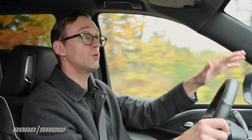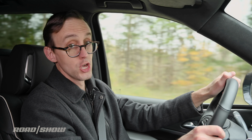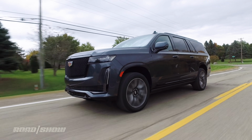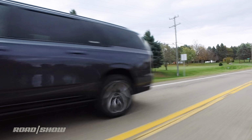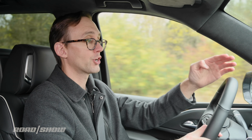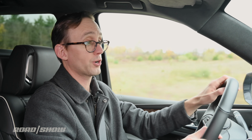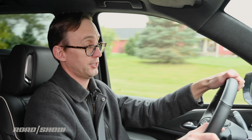All of GM's new full-size SUVs are huge, but the extended length models like the Chevrolet Suburban and this Escalade ESV are absolutely gargantuan. Like turning around corners, I'm constantly looking to make sure I don't cut it too close or run over any pedestrians.